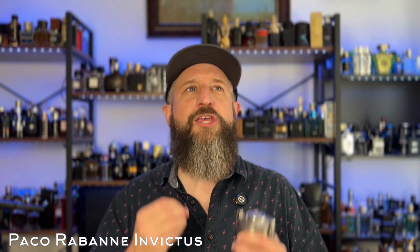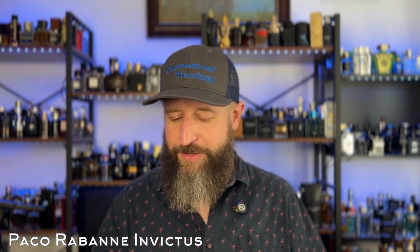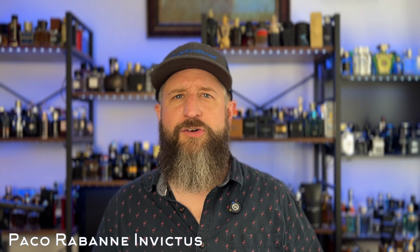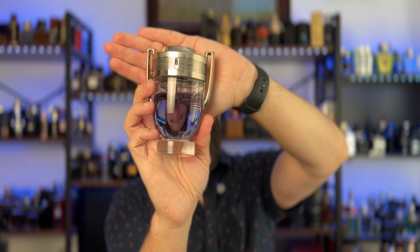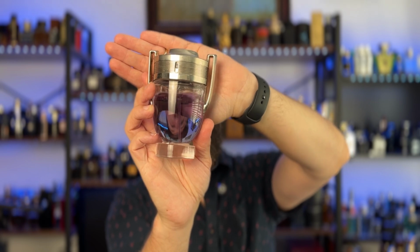It is a very unique, ozonic, sweet, fresh, aquatic fragrance. And I still think that the original is super relevant. It actually smells different on many different people's body chemistry. And so anyway, this stuff is awesome. And it's pretty cheap now if you buy it on the gray market. The original Paco Rabanne Invictus.